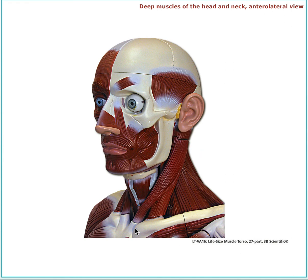What is this big one that goes from the sternum and the clavicle up to the mastoid? Sternocleidomastoid. Very good. And then these big muscles in the back. Oh, they did have it labeled. So these guys are the scalenes. There's one in the front, one in the middle, one in the back. They are associated with breathing. If you have breathing problems, a lot of times they become really, really tense and tight.